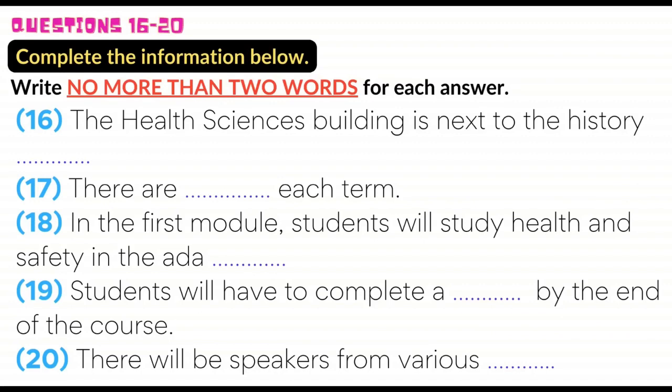First and most importantly, I'll tell you where you should go from tomorrow for your lectures and classes. The Health Sciences building is on the west side of the campus, opposite the library, beside the History department. As you are probably aware, there are 6 modules to the course, which will take a year to complete. That's 2 modules each term.